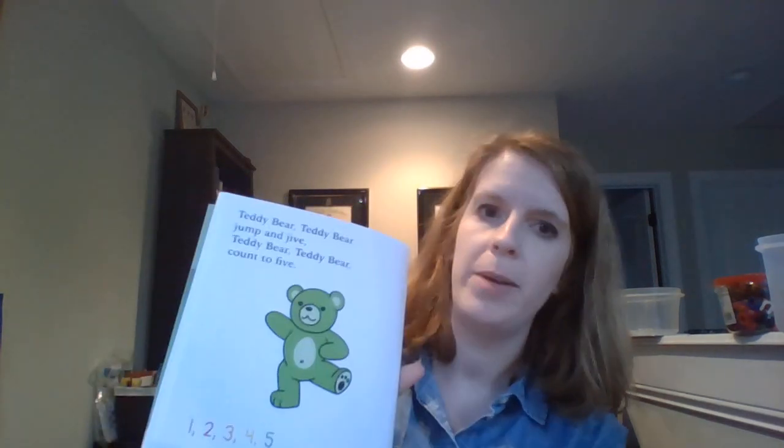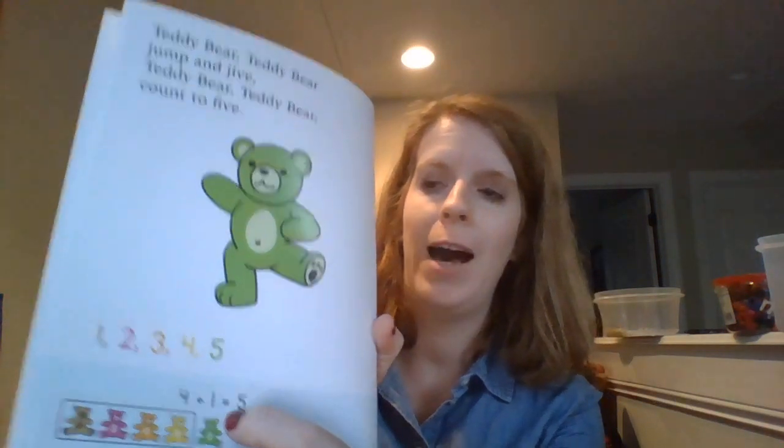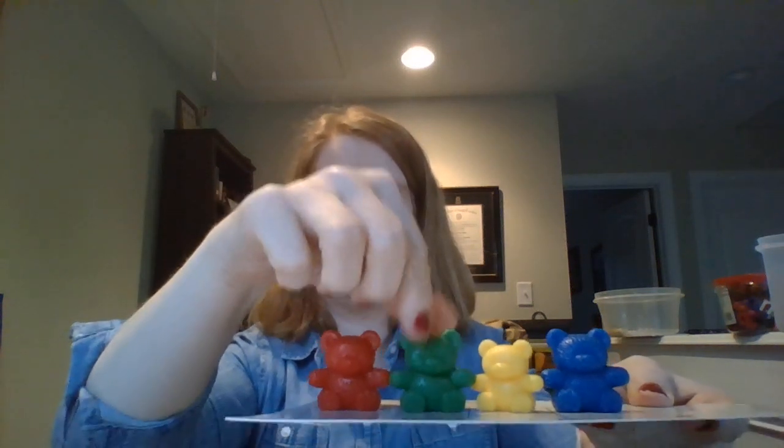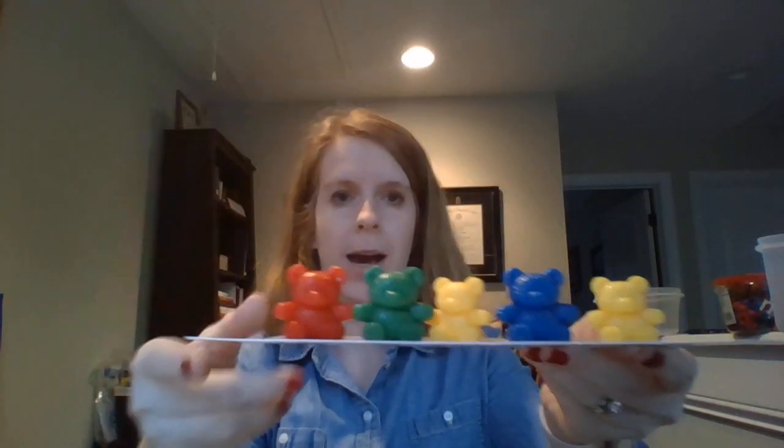Teddy bear, jump and jive. Teddy bear, count to 5. 1, 2, 3, 4, 5 bears.